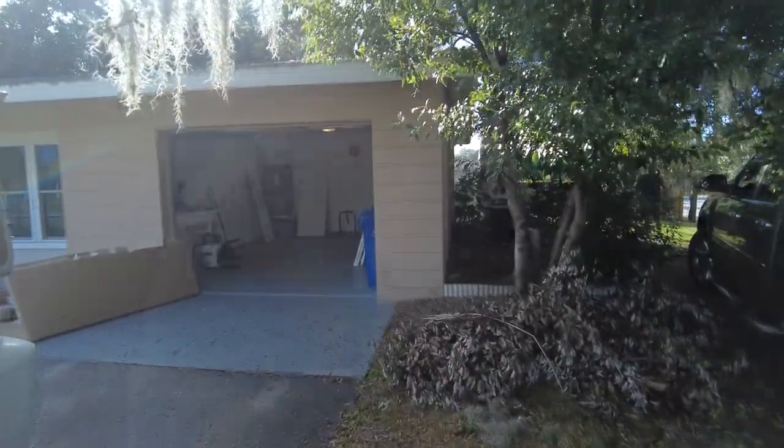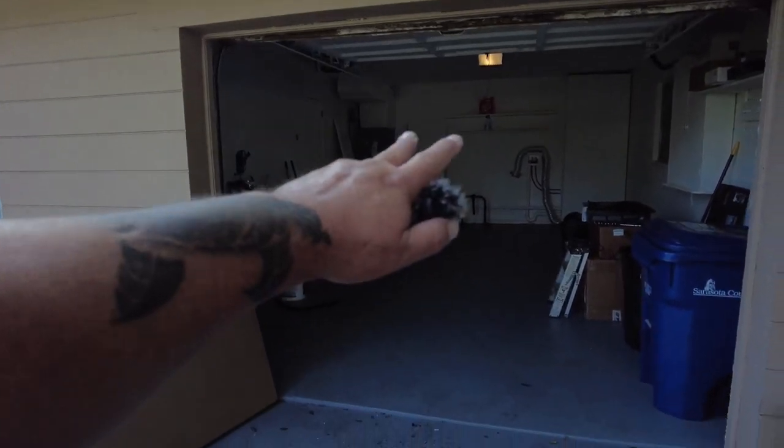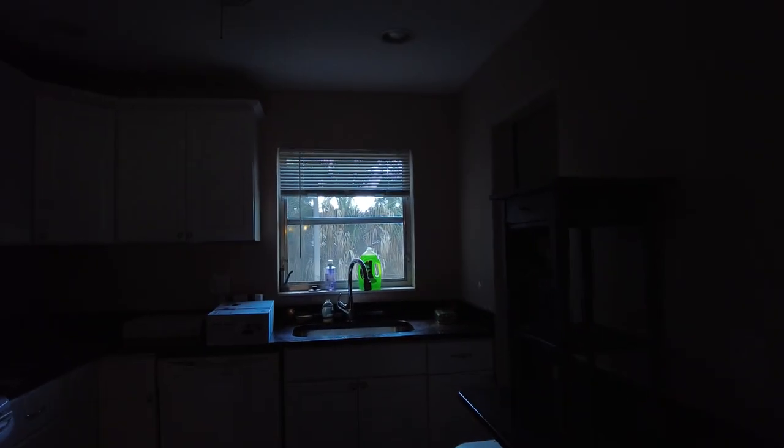So let's take you on a little walk inside here. Right here, we got your garage. Motorcycle parking only. And basically everything I own. Tools and whatnot and such. A little dark in there. Might have to take the filter off to get any... standby. Everybody hang on. There we go. Let's try that. Boom. Oh, wrong button.